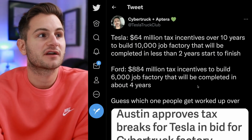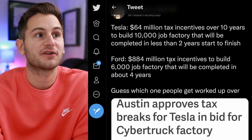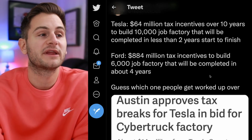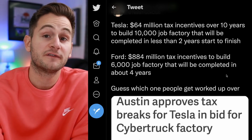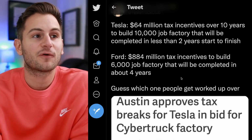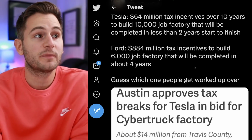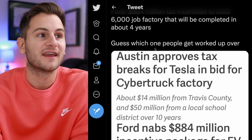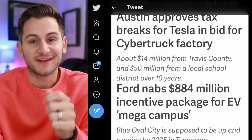So Tesla Truck Club shared, Tesla gets $64 million in tax incentives over 10 years to build a 10,000 job factory that will be completed in less than 2 years start to finish. Talking about Giga Austin. Ford, on the other hand, gets $884 million in tax incentives to build a 6,000 job factory that will be completed in roughly 4 years. Guess which one people get worked up over? He hit the nail on the head with that one.